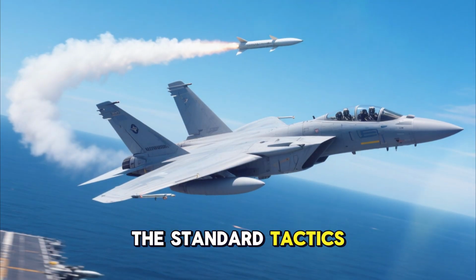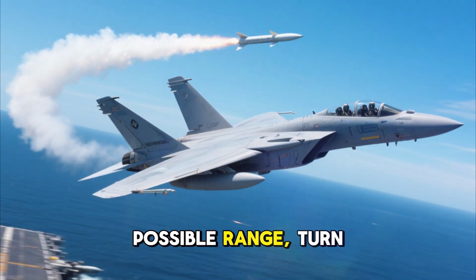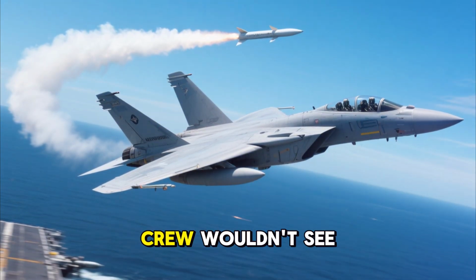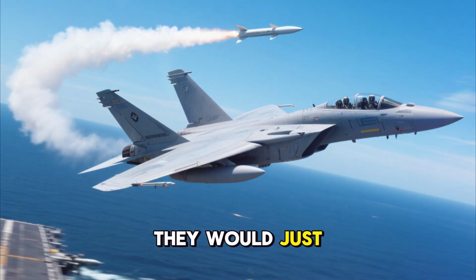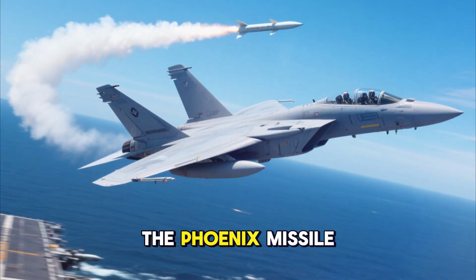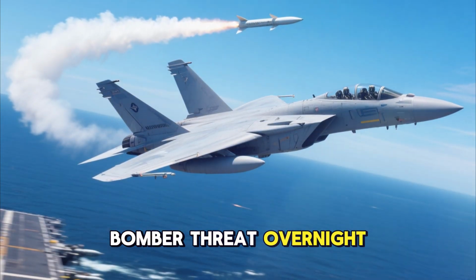The standard tactics were brutal and simple: launch the Phoenix at the maximum possible range, turn around and accelerate away. The F-14 crew wouldn't see the explosion. They would just see the 6 contacts vanish from the radar screen. The Phoenix missile was a game-changer that neutralized the Soviet bomber threat overnight.